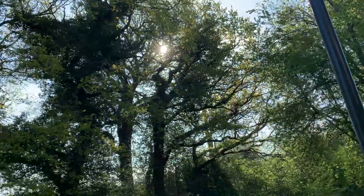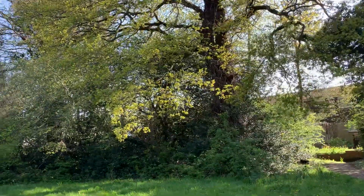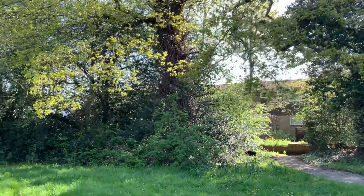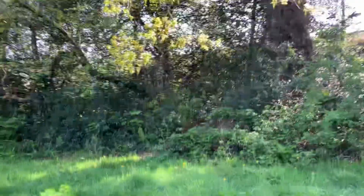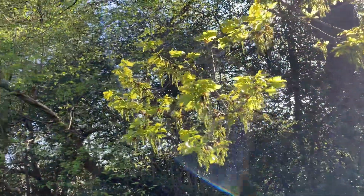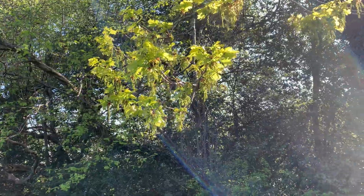Can't really see the sun, it's clouding over a little bit there, but just look at the oak. Look at our beautiful oak. I said it would be in leaf by Beltane. Let's go across and have a look at the oak leaves. And they're absolutely glorious in this morning light.